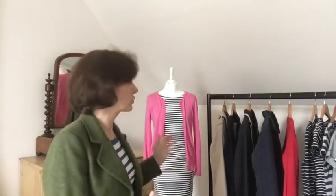So these are the ways to wear your striped top or a striped dress, as I have shown you. Do not try to reinvent the wheel. There is no need for that. So adding a bright color like this, like the pink and like the red, or even with the green, adds something else to the outfit. So you can try that.